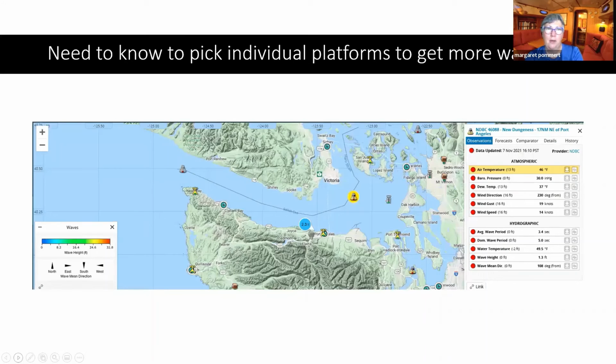I'll point out that in using the app, they need to know that they can also pick individual platforms to get more wave information. So as we talk about the direction and height of the waves, to kind of give them a basic introduction to the tool, to say, hey, there's actually a buoy there that will give you information on the wave height and wave direction for the area that they're probably interested in. Because if they're crossing from Port Townsend, say up to Victoria or Friday Harbor, that would tell them the height and direction of the waves.